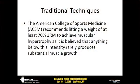So as a background, if you look at American College of Sports Medicine, they suggest that to increase muscle size or skeletal muscle hypertrophy, you need to select an intensity that is at least 70% of your 1RM and performed at or near failure, which is going to come out to around 8 to 12 repetitions. So this is the suggestion that anything below this intensity is not enough to elicit hypertrophy or gains in muscle.